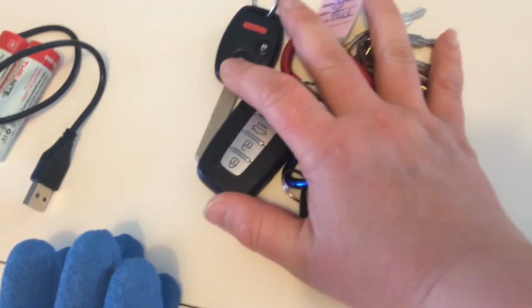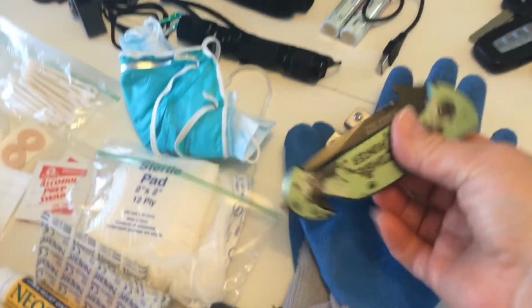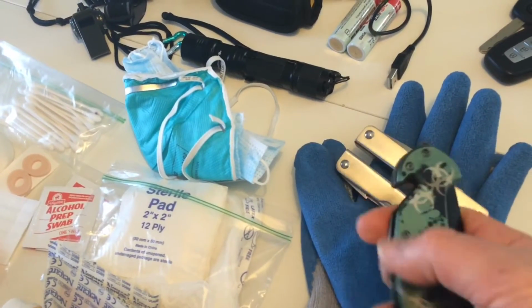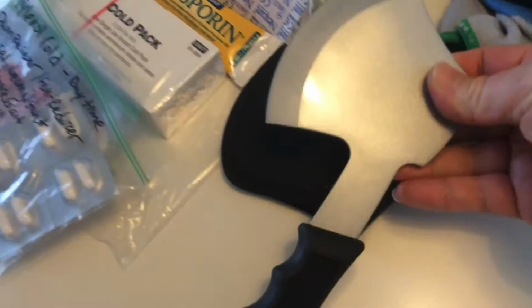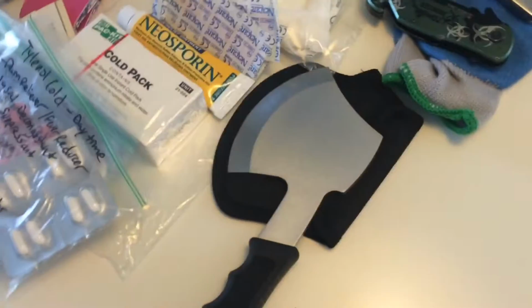You could charge your cell phone off of it if you had to. Also, all extra keys for the house and cars. A multi-tool, a knife, which this knife is really great because it's got a glass breaker knob and a seatbelt cutter on it as well. Also, I included a small hatchet for chopping wood if necessary.